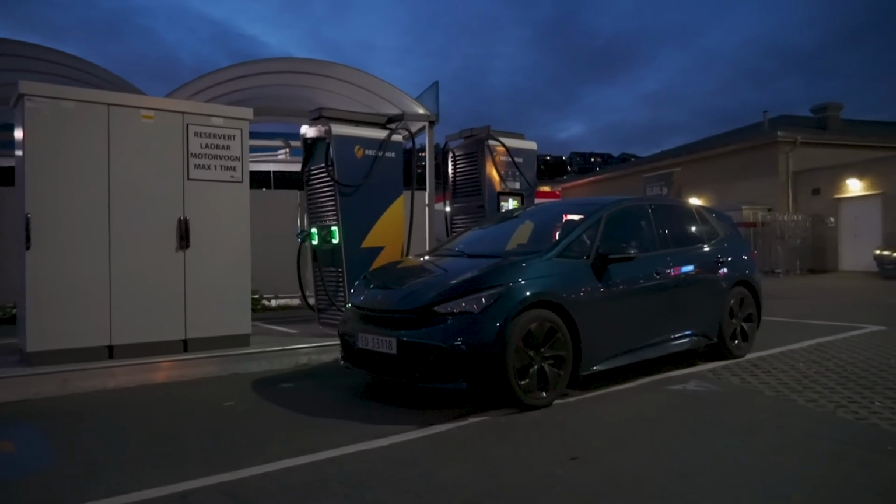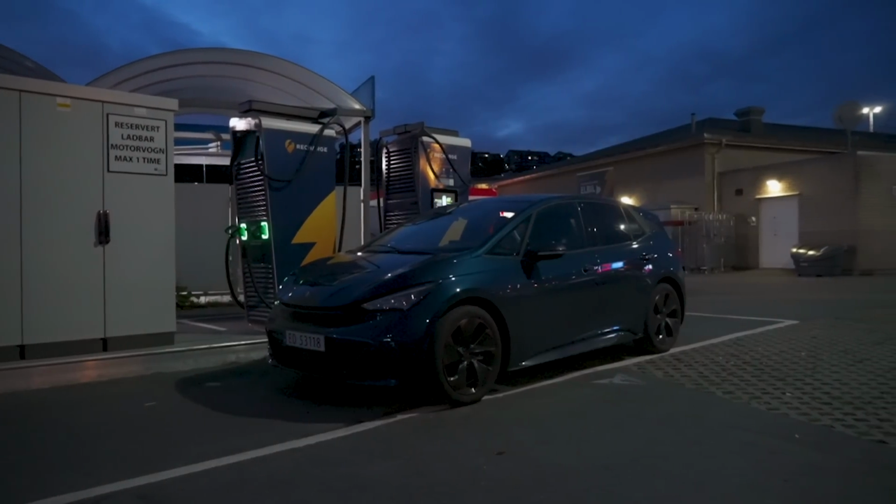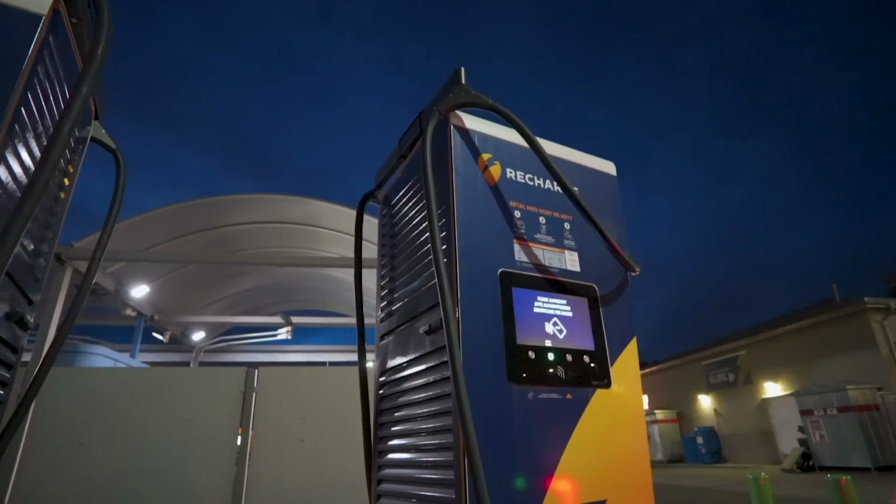Now back at our start point or at our end point, whatever you want to call it. We're back at the Recharge chargers here at Esso in Billingstadsletta.